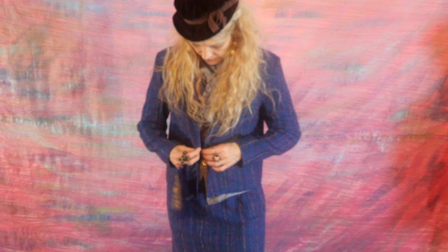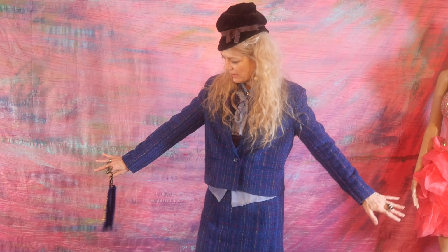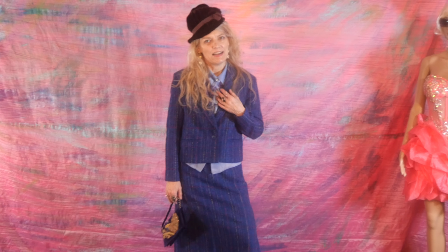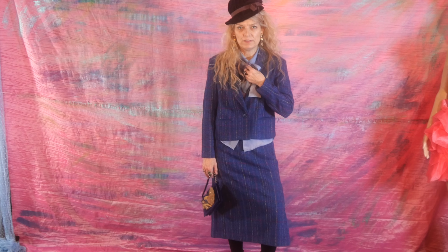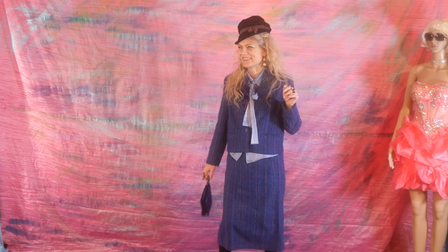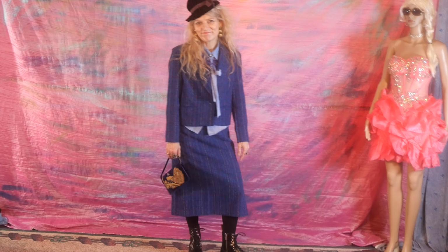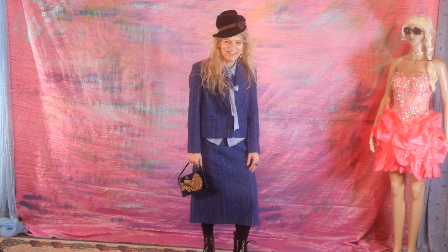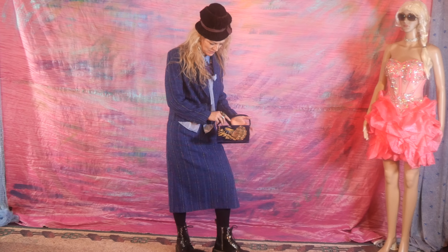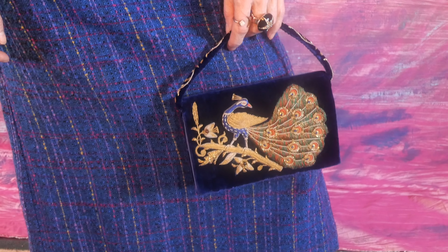And then I kind of liked it closed, the jacket. I like the look. And you could add a little bit more, but I just wanted these little feathers to show. A little bit of sort of bling. I love it. And of course I love this hat. So I had to wear the hat. I was feeling it. And my peacock purse. Love this little bag. So this is one way to wear this.